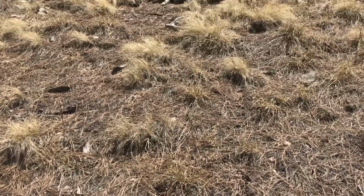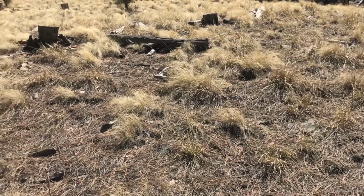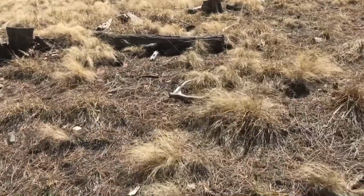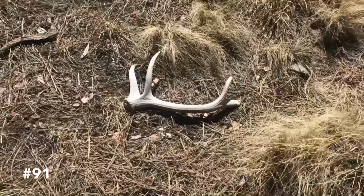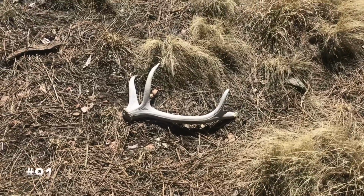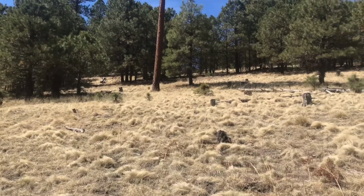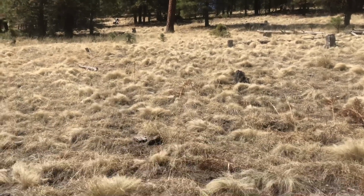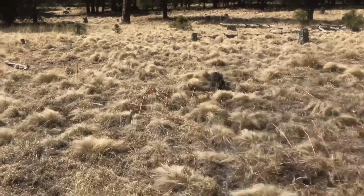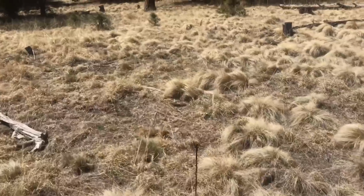I'm on my way back to the truck and just climbed a steep hill and walked up over to find this little broken guy. But it's another one. I'll take it. Hiking through this grassy draw. I think I see the tip of a tine. I have not confirmed. Yep, looks like a shed.